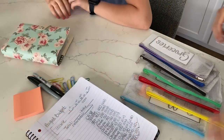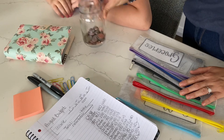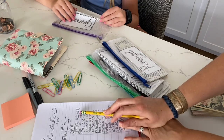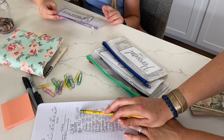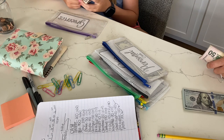Would you go ahead and go through these envelopes and take out any change and put them in this jar? Because we're gonna reset our envelopes for the month. Okay, so let's start filling the envelopes. If you'll put, we need $600 for groceries. So that's $1,250. Okay, so we need to break that up. Do 100 for each week, and the rest in bulk foods.